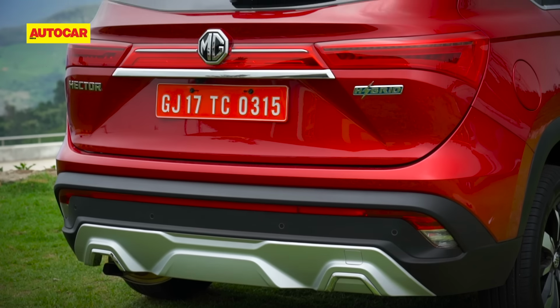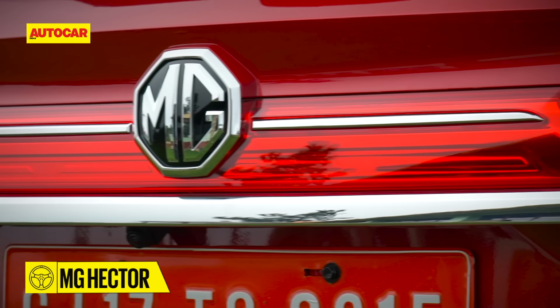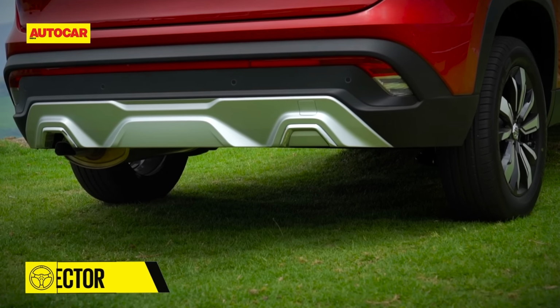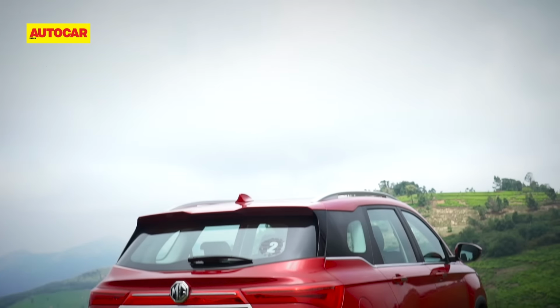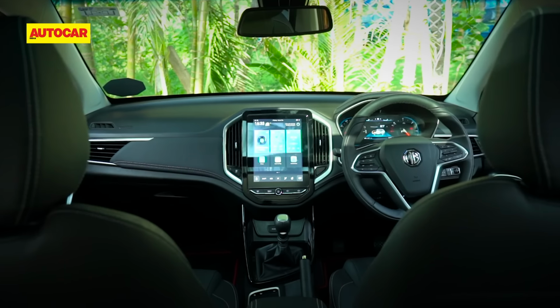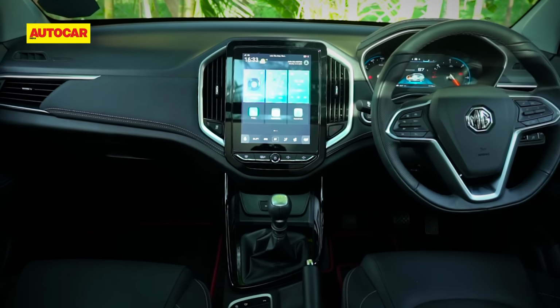The rear is a bit busy with lots of angles and lines, an unnecessary reflector strip between the tail lamps, and a rather unconvincing silver panel meant to mimic a rear skid plate. But these are all subjective things, and who knows, maybe some people might just like it. Thankfully, the look of the interior is far more straightforward and less polarizing.